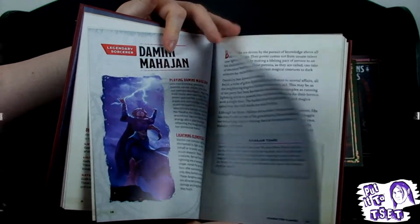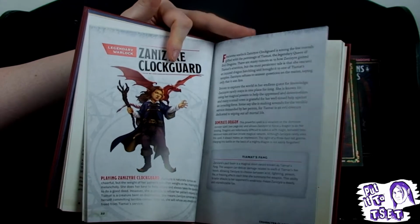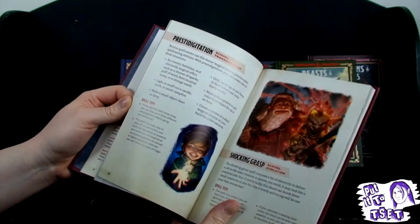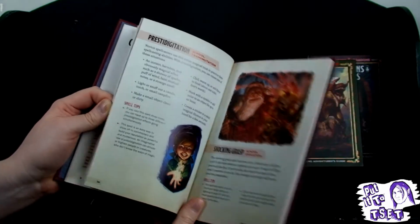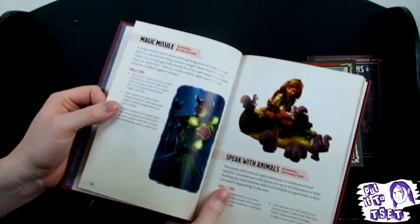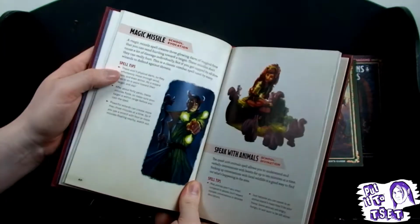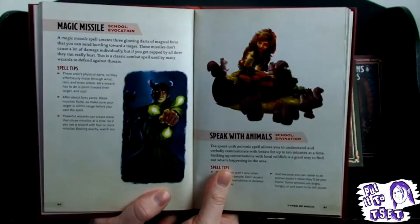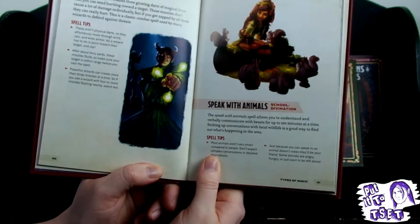Ask you, okay, so do you want to be a druid? Do you want to be a warlock? You know, they've got example characters as well that I flicked through in the other one. And then you've got different types of spells, man. Spellcasting, prestidigitation, shocking grasp, magic missile. Basically explaining what it is without going into, oh, you need to be this far away. Oh, you need this to cast a spell. Oh, you must have both hands free.